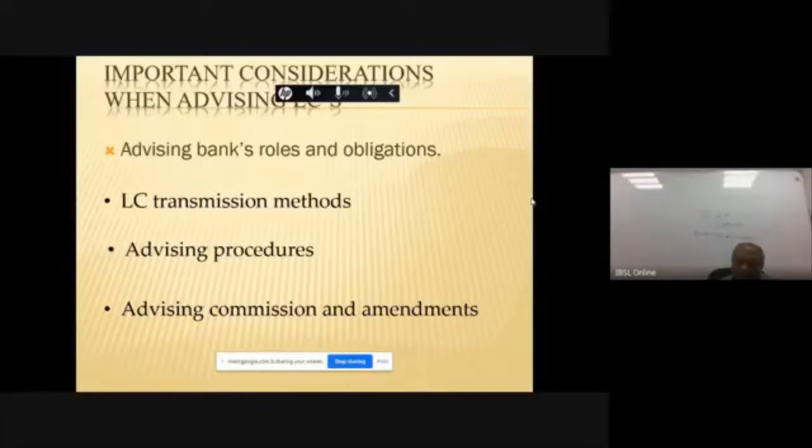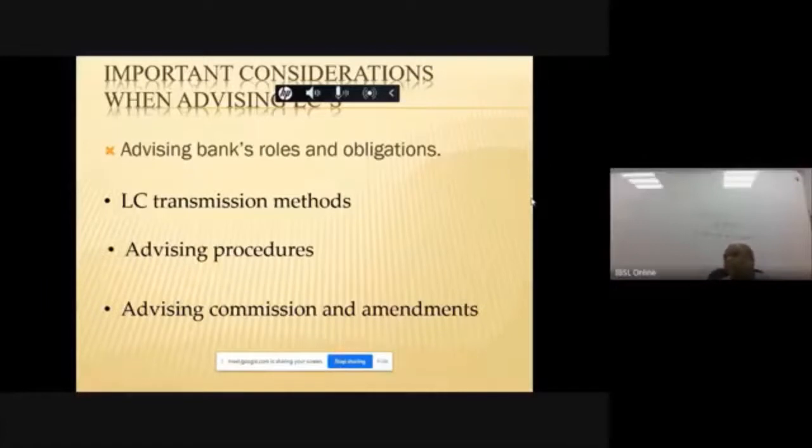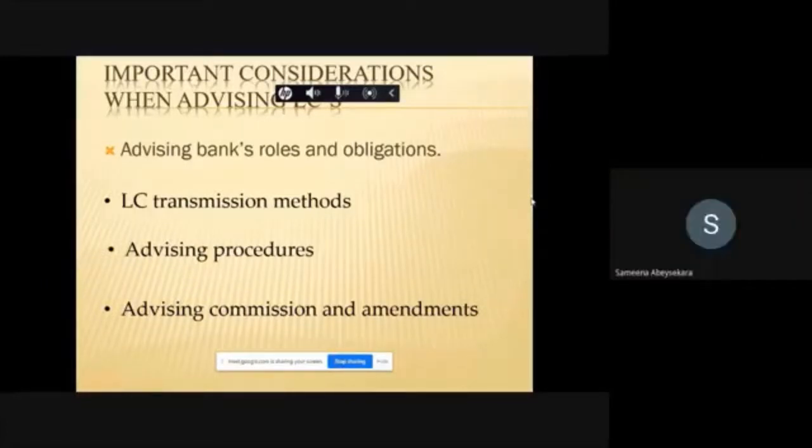So we are informing the customer. What's your layout? So, how did you get it?